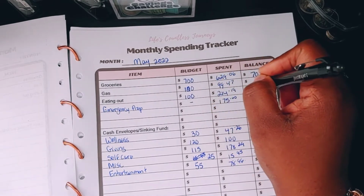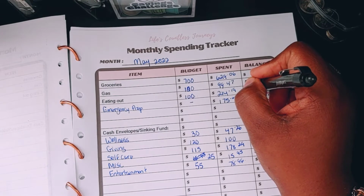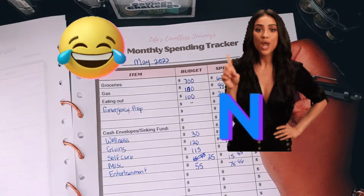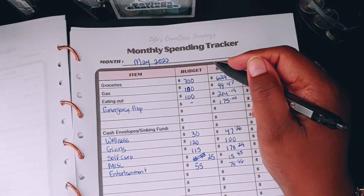So we're going to keep working on that one. That is an area, and you know what? I blame my kids, okay? Just gotta say no more. Okay, anyways, we'll leave that there.